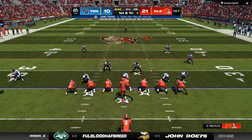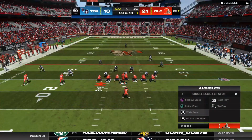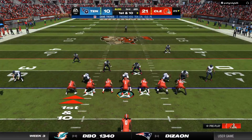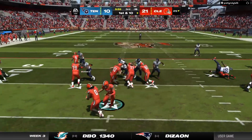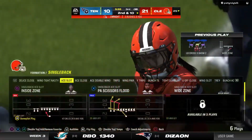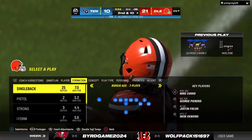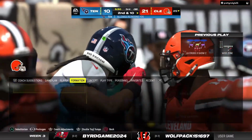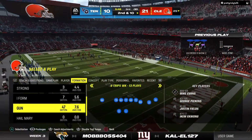The Cleveland offense ready to go. They'll start this drive out on the ground. And he is met at the line of scrimmage, and he goes down right there. Tremaine Edmonds there to bring him down. Those are the plays this defense needs with the deficit they're facing.